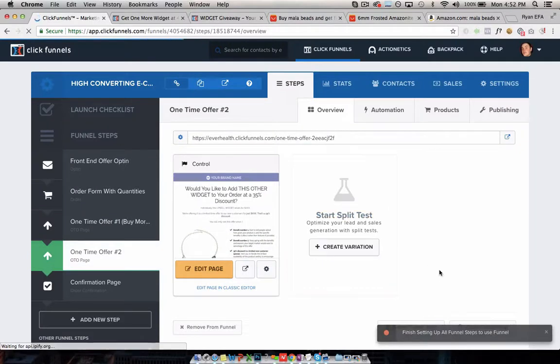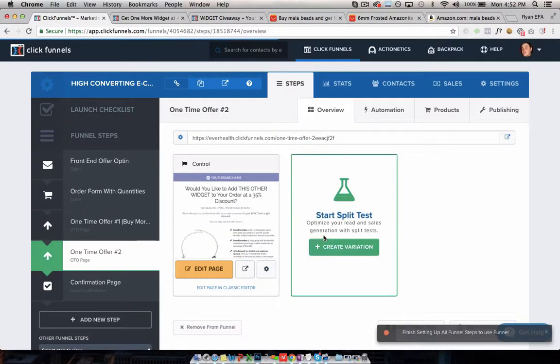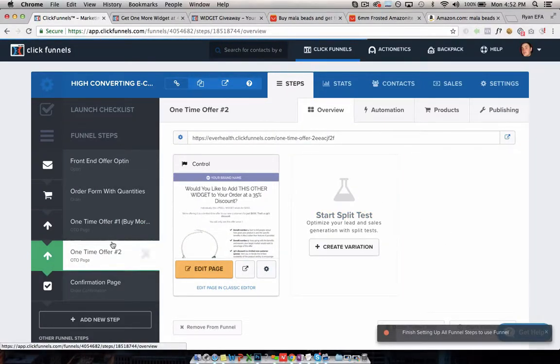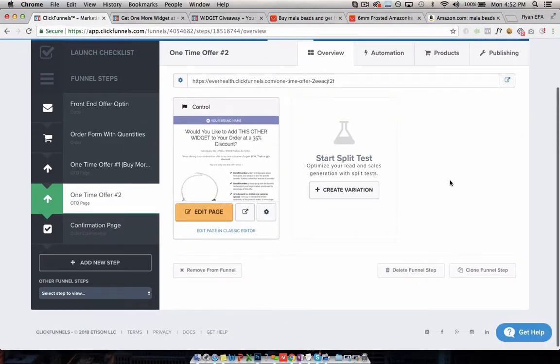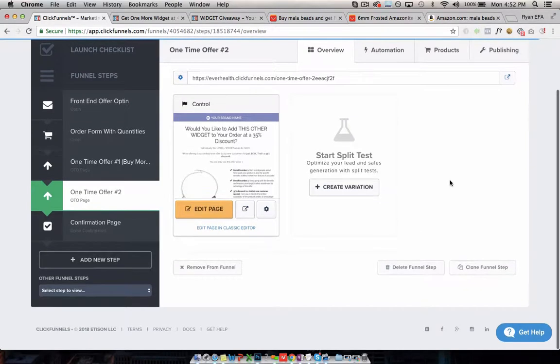So they get the chance to buy the first product with multiple quantities, then the first upsell, and the second upsell, and then you have the thank you page. And that's the flow I like to use for my e-commerce funnels, and it works really, really well. The conversion rates are really, really good. And if you have products that people are really into and passionate about, and have kind of impulse appeal, this funnel is going to get you really good results.